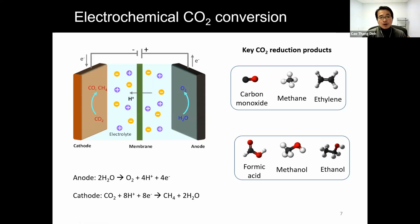Now, it depends on the type of catalyst that you use. You can make different types of products. In the gas phase, you can make carbon monoxide, methane, and ethylene. In the liquid phase, you can make alcohols and acids, for example. So this is a very exciting thing, that you can make different types of products, especially on copper catalyst. But it's also challenging, because now you need to find a way to control the reaction so that you can make a single product and avoid the separation in the downstream processes.